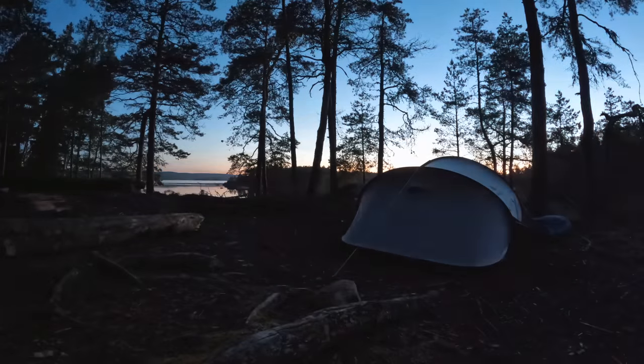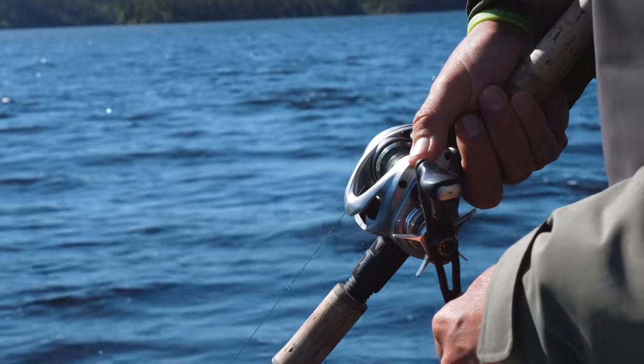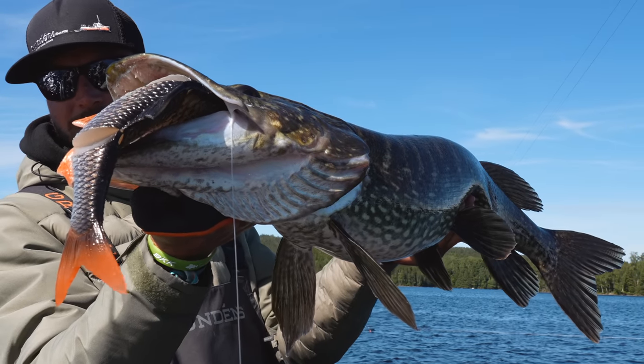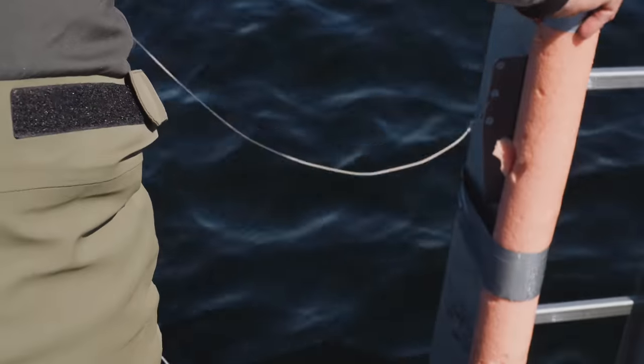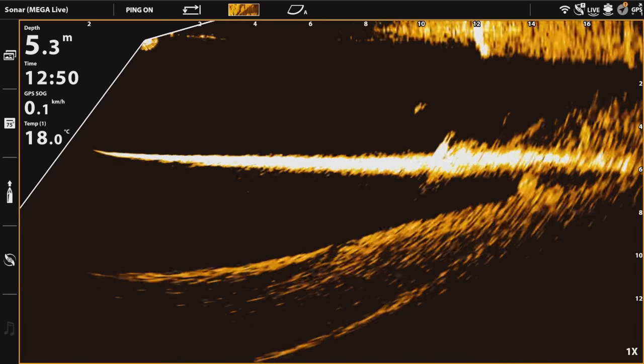After a short but warm night, we start the day off with a successful trolling session, which we will definitely showcase in the upcoming film. We decide to spend the afternoon using the MegaLive again to see if we can find some pike, which we can cast with deadly precision.